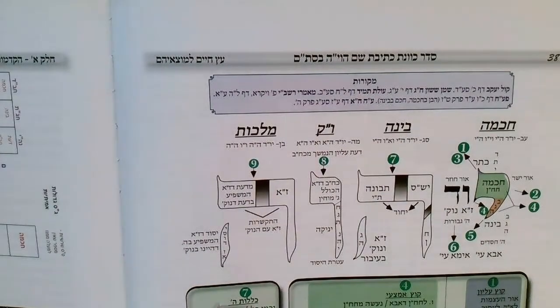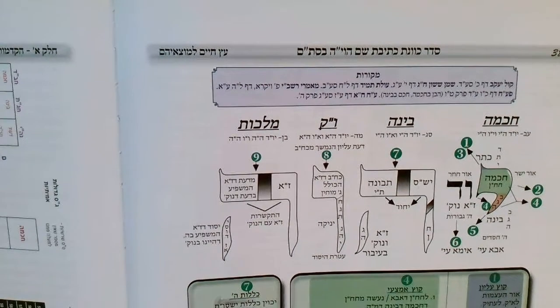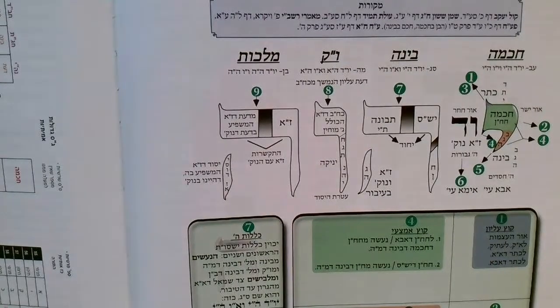He says, the Seder Kavanas Kasiva Shem Havaya. This is for a sofer. If the sofer wanted to have the proper kavanah, this is the kavanah that he should have. Now we'll just go over it quickly, because as you see down below, you see all the numbers here.